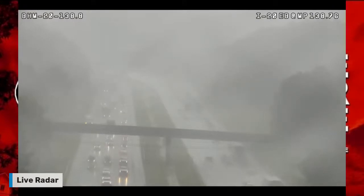So if you are impacted by this drive home, and especially if you are driving along the I-20 corridor in between Pell City and Leeds, please take it extra easy. You can see traffic is crawling along right now because of the poor visibilities right now in the Leeds, Alabama area. So please take it extra easy if you're leaving Birmingham going down 20 towards the east, towards Anniston or Oxford, Alabama.